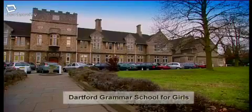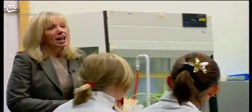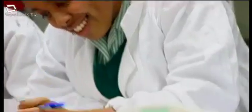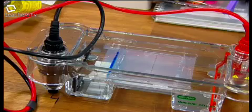We visited Dartford Grammar School for Girls to find out whether teacher Carol Williams and her class of budding forensic scientists can work out who done it. OK. Well, good afternoon, Year 11. In today's lesson, we're going to do something called DNA fingerprinting. In the lesson today, we've been using the Bio-Rad forensic DNA fingerprinting kit. In addition to the kit, you would also need a power pack and the electrophoresis tanks to run the electrophoresis gels. So you would need other things as well.